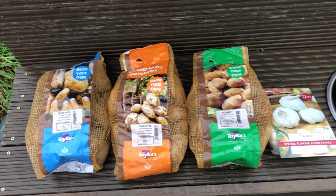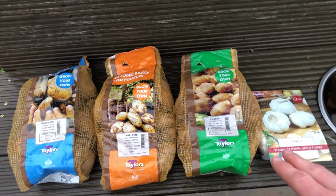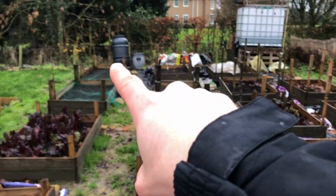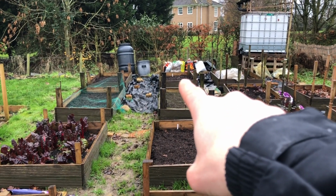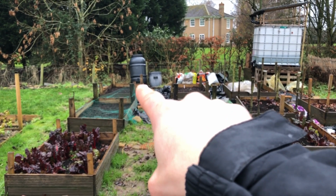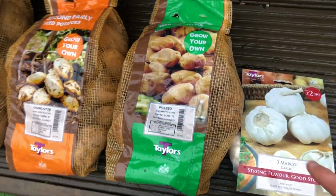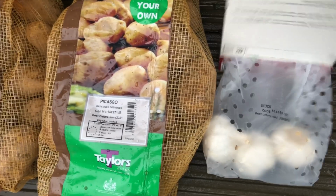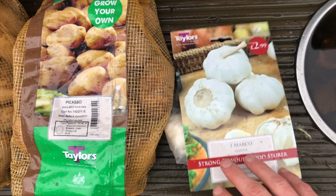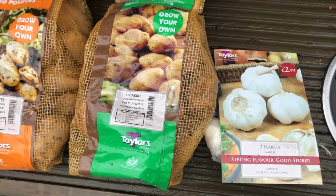So I stopped in Frost's yesterday on the way past. I went in to get some more garlic. If you remember, at the back I planted that bed with garlic, and I wanted to fill this bed. I filled it up with compost last week, so that bed's ready to go. I'm going to fill that up with garlic bulbs. There are 3 garlic bulbs in here, so I don't think I'll need that many. I might plant some at home as well. We've got the same beds at home, about 6, but we'll see how we get on.